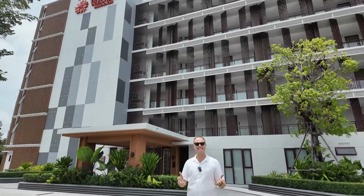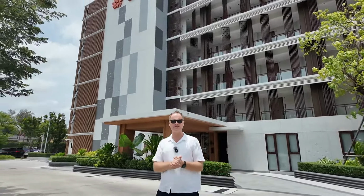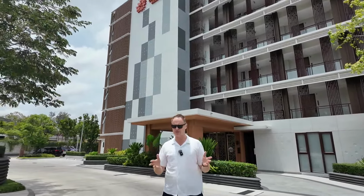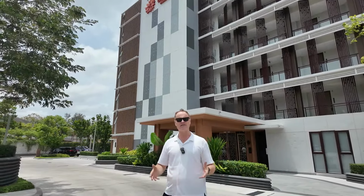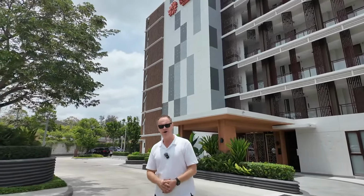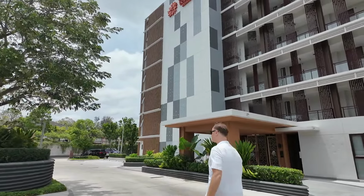So here we are at Angsana Oceanview. Now this building has recently been completed and another 2 buildings will be completed very soon. And the unit that we're going to look at today is a 2-bedroom penthouse apartment with private pool and sea views. Let's head inside.